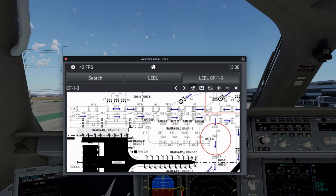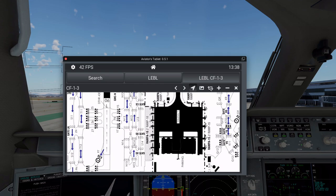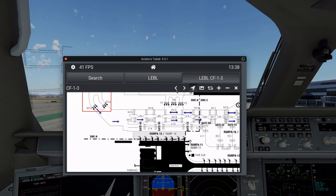Is there a way for us to show the aircraft on here? I thought there was. Ooh, what's that done? Oh no. Oh no. Okay, we're good. I really thought that would have put a picture of the aircraft on here, but it hasn't. Oh well, we're rolling. Okay, that's not good.